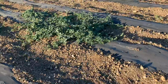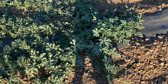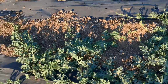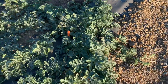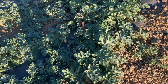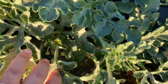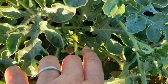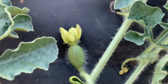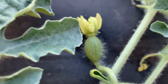And then look at this here. This one's doing amazing. I mean, that is gorgeous. Everything you want to see in a watermelon plant. They're on the dirt too? They're everywhere. So see, there's a bloom right there. Look down at the dirt. Oh, look at our first little watermelon. Oh, our first little watermelon. These are huge. Look at this. There's a watermelon. I saw the blossoms.